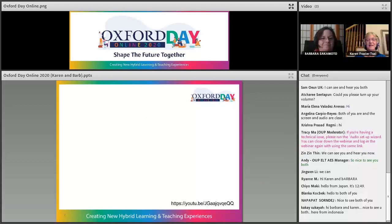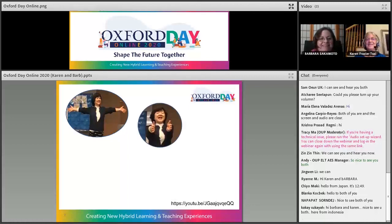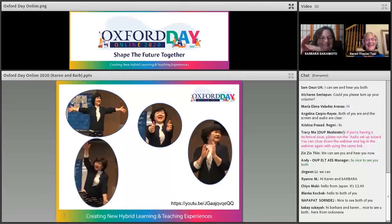Now, in this next slide, you are going to see our co-author, Ritsuko, as she does the gestures for the vowels. You will notice that each of the gestures mimics the way the mouth moves when making the sounds. So in this first picture, that is the letter sound A. And this is E. You can repeat with Barbara. And this is I. And this is O. And this is U.